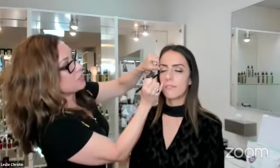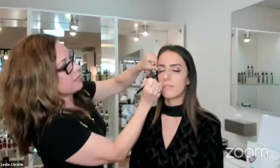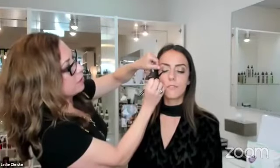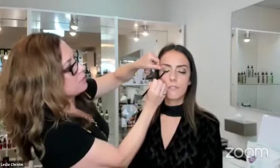It makes your lashes look thicker and it makes it look very soft. You could also wet it if you wanted to get more of a dramatic line, but as you can see, her eyes kind of come down a little bit as well. So what I want to do is make that line just a little bit thicker on the outer edge, so that way it gives more of an upturn to the eye.